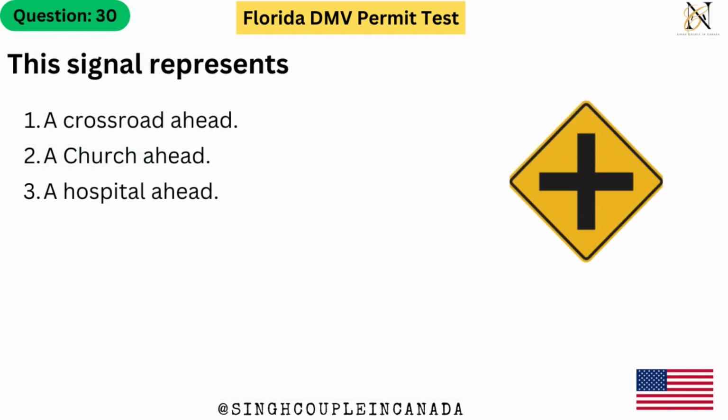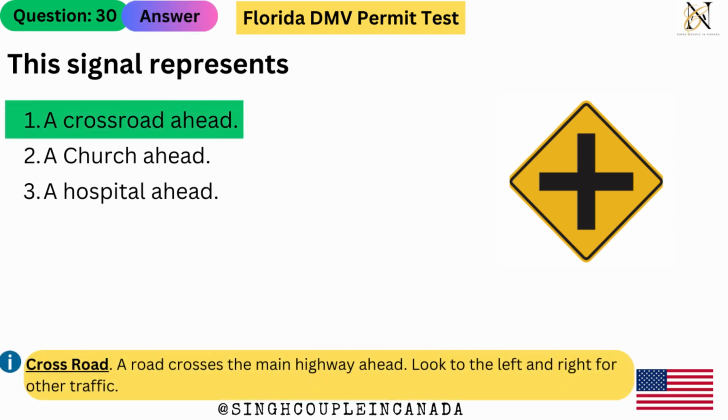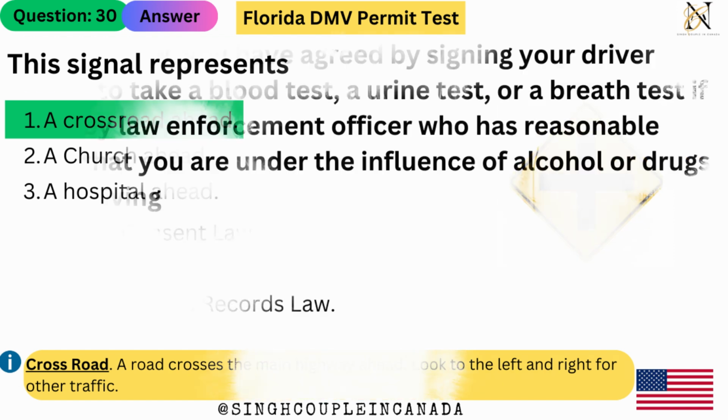This signal represents 1. A crossroad ahead. 2. A church ahead. 3. A hospital ahead. The answer is 1. A crossroad ahead. Crossroad. A road crosses the main highway ahead. Look to the left and right for other traffic.